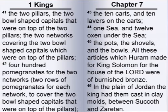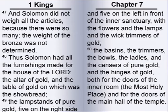In the plain of Jordan the king had them cast in clay molds, between Succoth and Zaratan. And Solomon did not weigh all the articles, because there were so many. The weight of the bronze was not determined.